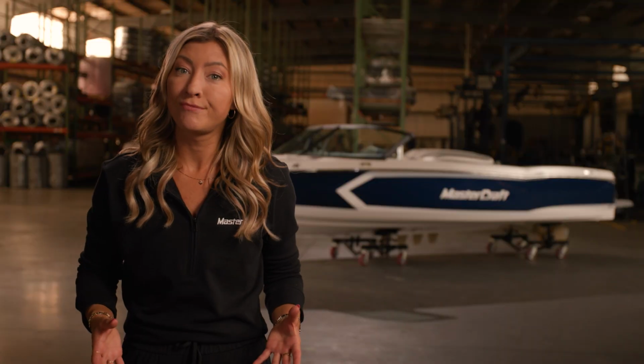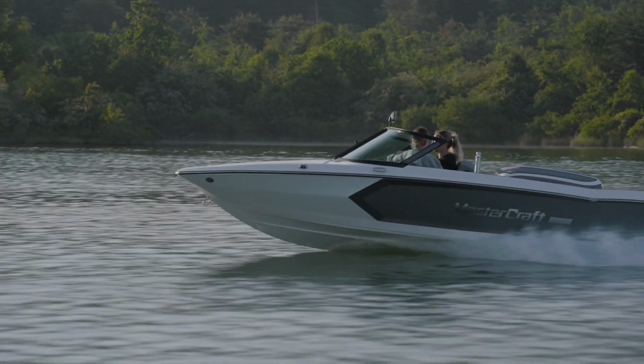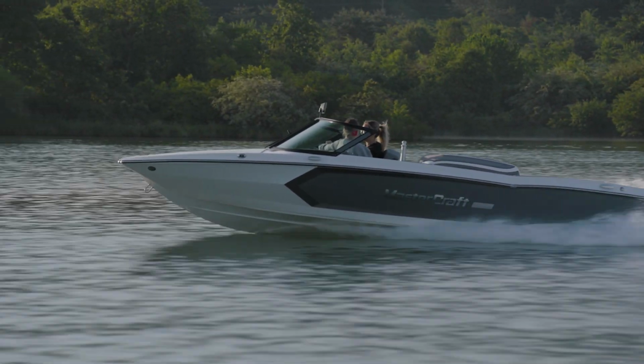With any MasterCraft boat, you know you're getting the best in terms of behind-the-boat performance, the best in comfort, the best in reliability, and cutting-edge technology. And with the latest ProStar, you're getting all that plus fine-tuned details that make this the best boat for both skiers and drivers. Now, let's take a closer look.